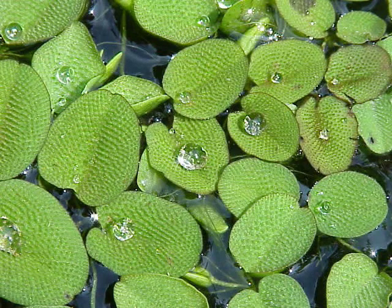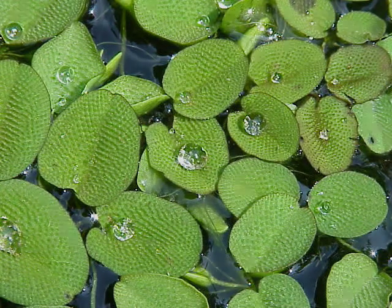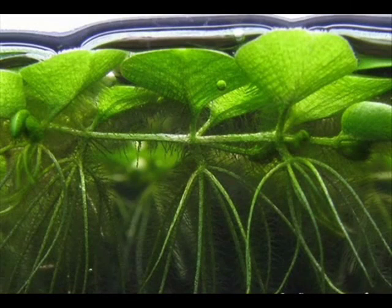A third leaf departs from the node of each pair of floating leaves, which takes on the shape and functions of a root. Until 40 years ago it was common to see, but today it is disappearing everywhere because of the eutrophication of water, of which it is a sensitive biological indicator.